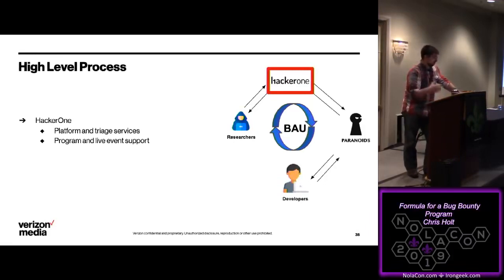They send it in. HackerOne is our vendor that we use right now. They're our platform for ticket management and payment processing. We also use their managed service for initial triage of reports. So when a report comes in, they look at it, see if they can reproduce the steps, and add any missing details. So the end result that they actually pass to us is a nice, clean, quality report. Saves us a ton of time. And they're a fantastic team.